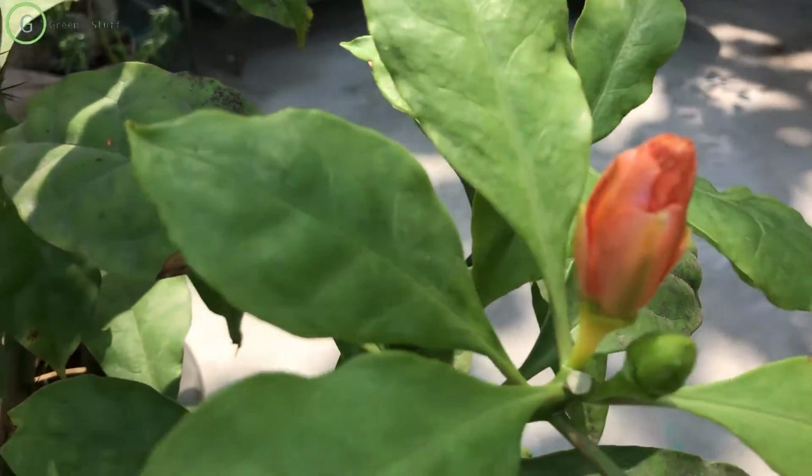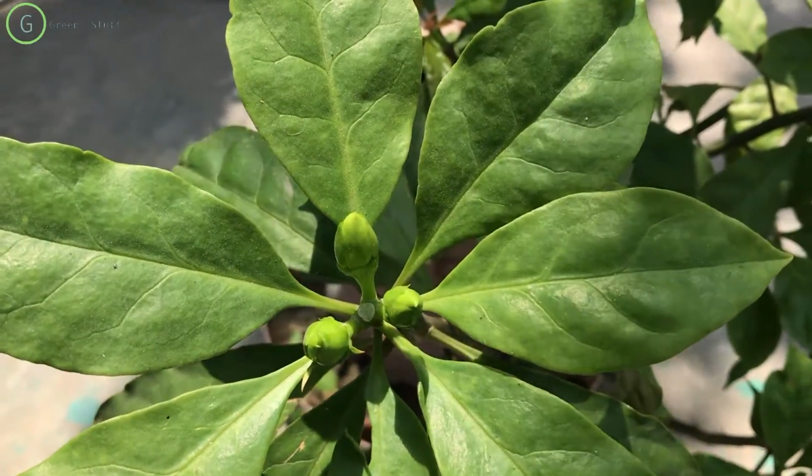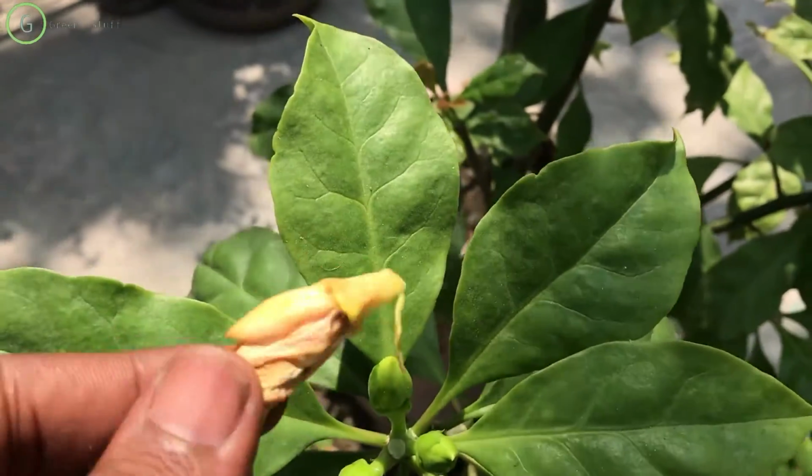This can be eaten raw, as we eat salad. 3 to 5 leaves per day is really good.